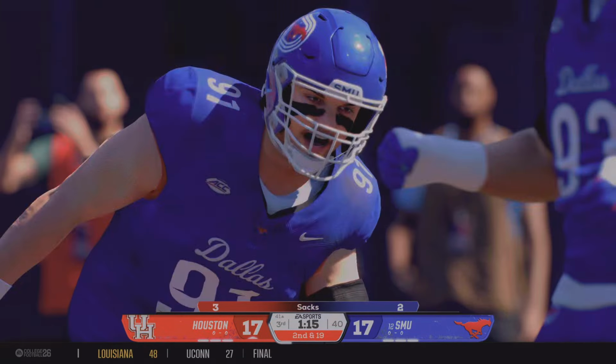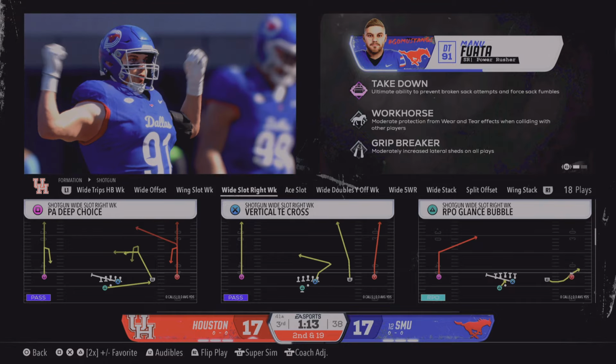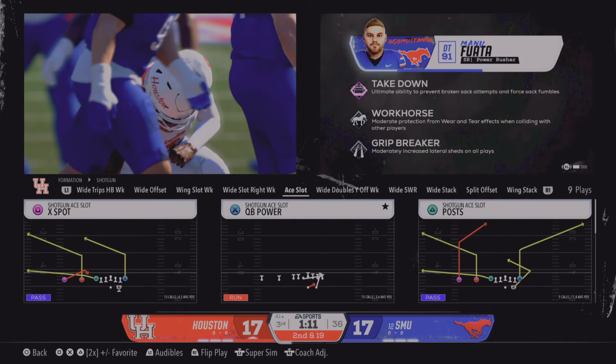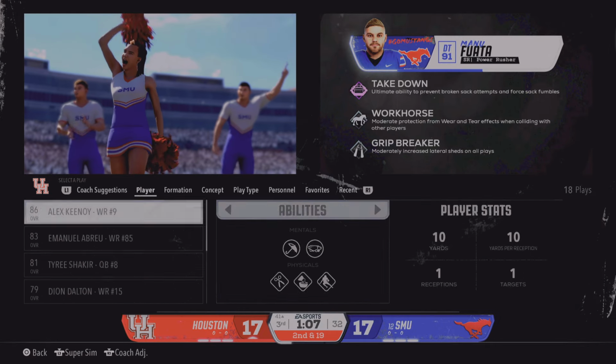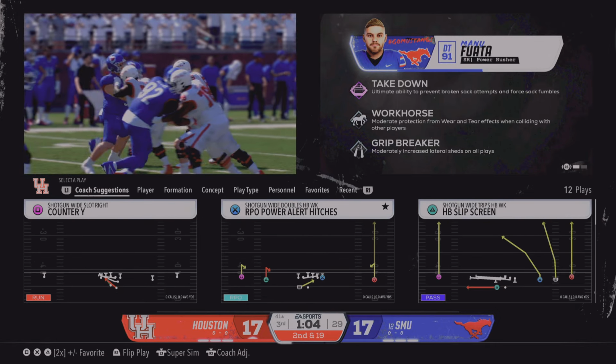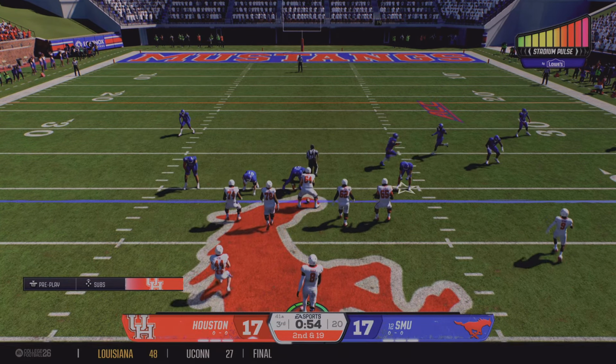Oh, down he goes. It's a sack. That's a really nice job of bouncing back by this defense after giving up that big gain. This time they get the pressure and bring that quarterback down. And the sack sets up 2nd down.